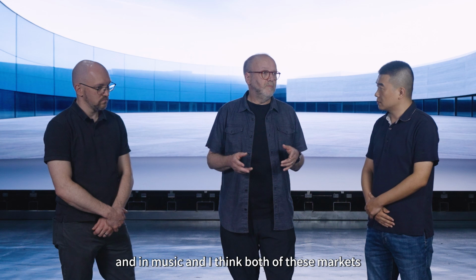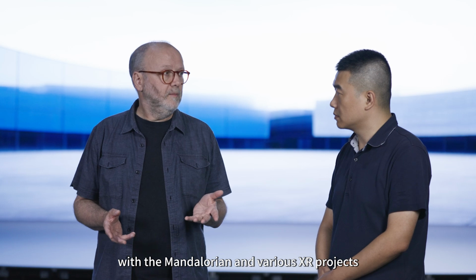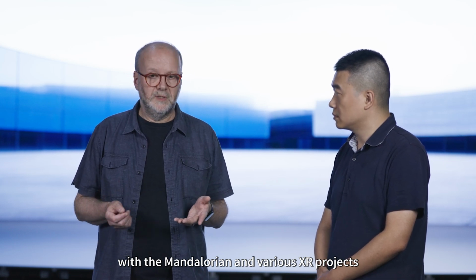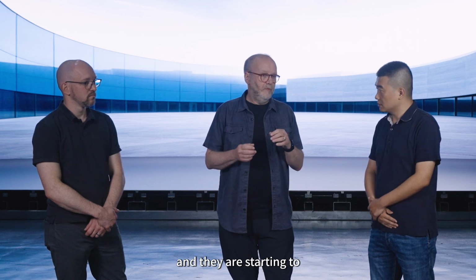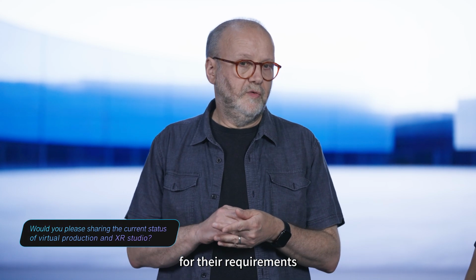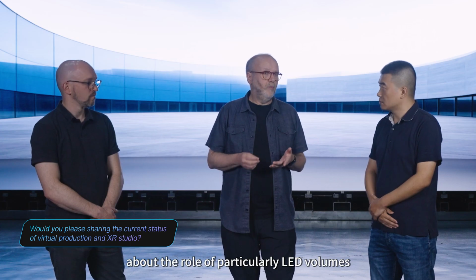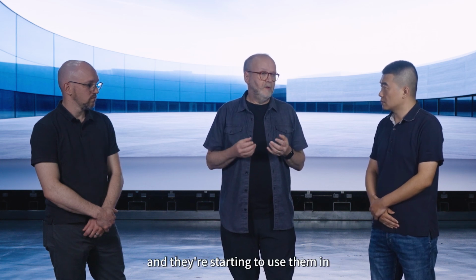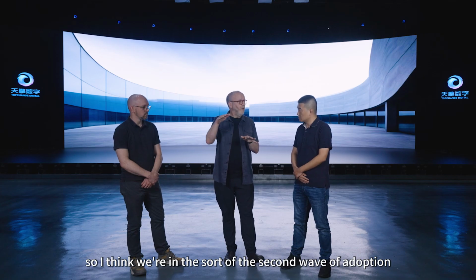And I think both of these markets started to ramp up heavily in 2019 and 2020. The Mandalorian and various XR projects, the Katy Perry video on American Idol. And everybody ran in. And what we're seeing now is people are now familiar with it, and they're starting to make decisions that make it much more personal to their production. For their requirements, they're using it in different ways. And so I think the market's starting to be more realistic about the role of particularly LED volumes in film and TV, and they're starting to use them in more integrated ways. So I think we're in the second wave of adoption.